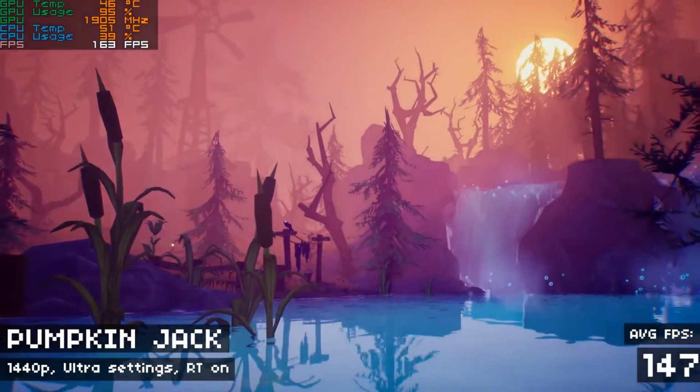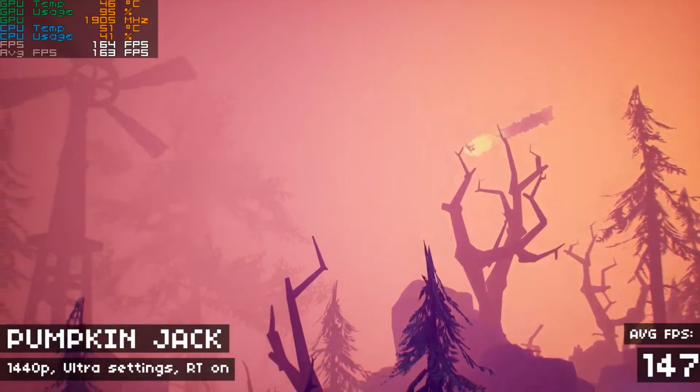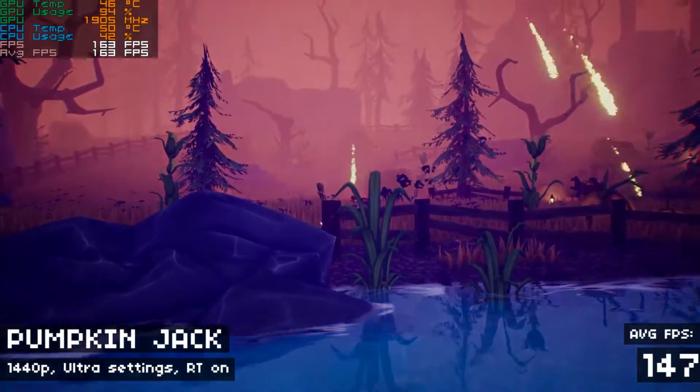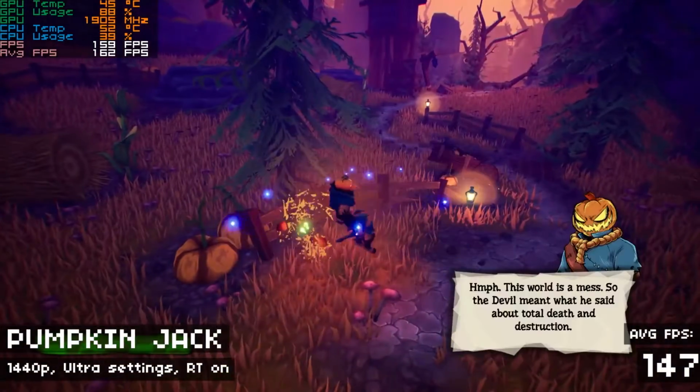Here's a fun one. This is Pumpkin Jack, around 1440p, with maximum settings, obviously. And this one has ray tracing. This one's an interesting game. It's a flat, cartoony art style, and I personally think that the ray tracing here really enhances the look of the game.